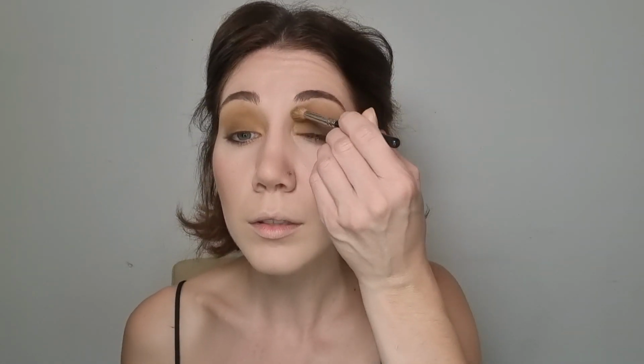Now, I want to say that because I'm going to go in with shimmers after this, I'm not too worried about how the blend looks now. But if you're not interested in going in with the shimmers, the blend is important, or else these little spots that I've done are going to haunt you in your dreams.